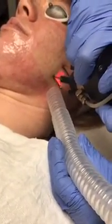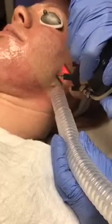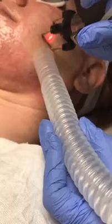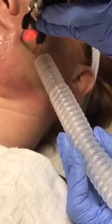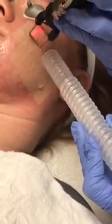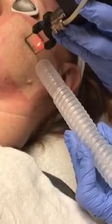And I switched around my laser, the way it's pointing, just so that our grid pattern's a little bit different. So can you see the difference in the grid pattern here versus here? For sure. Great. And I'm going up to here because for the eye area, I'm going to be doing lighter settings. Still a good treatment, but different for that area.